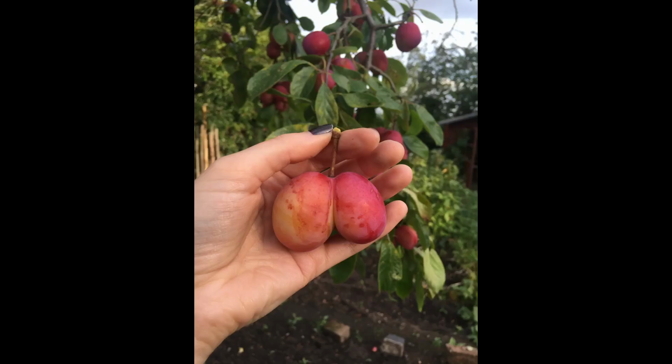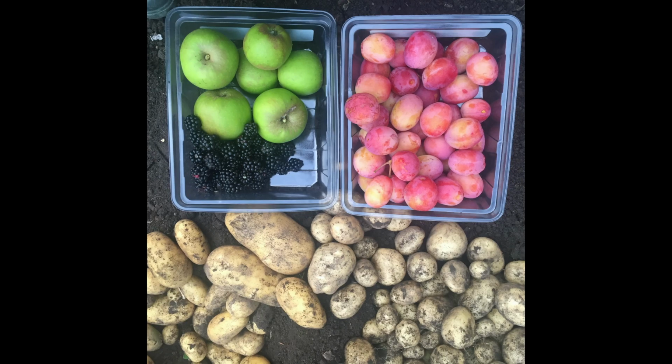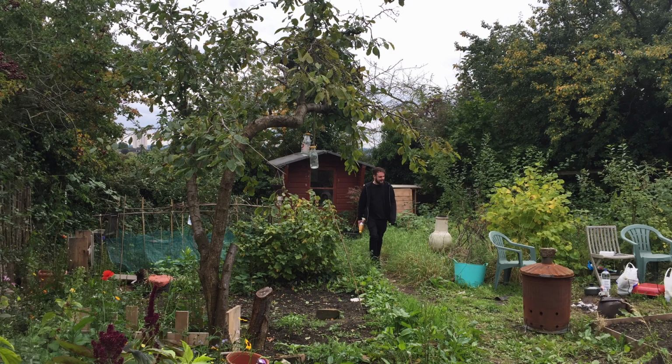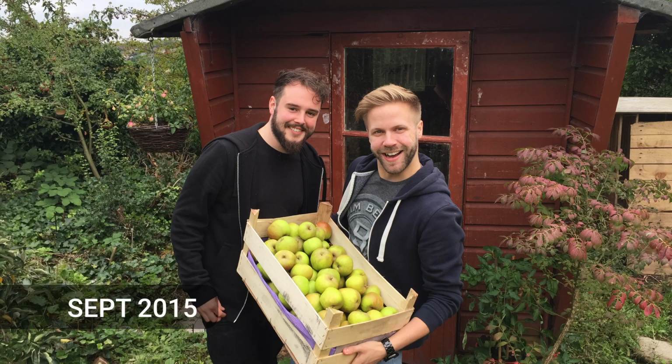It was incredible. I harvested lots of plums, my Victoria plum tree that's sadly now dead. And just what a haul, for a first year. It was a great year, and it just started my addiction to grow my own food. And after the first year, we had a little celebration. We harvested all the apples with Jay, who helped do the shed, and had a little drink.